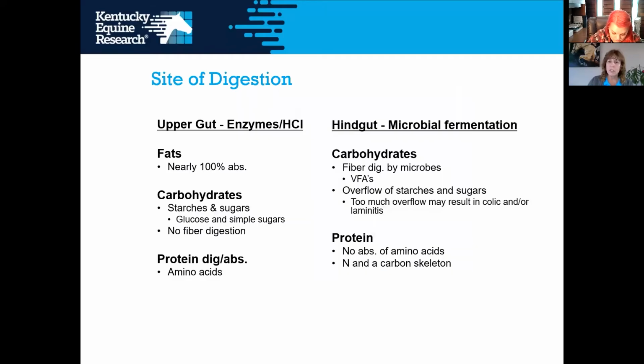Now, why does that make so much difference? When we look at where nutrients are digested and absorbed in the horse, in the upper gut, remember we have enzymes and we have hydrochloric acid in the stomach, and then through the small intestine, we have more enzymes. And so fats in the diet are nearly 100% digested and absorbed in the horse's upper gut. Now, carbohydrates, we have 2 classes of carbs. We have the sugars and starches, the soluble carbohydrates, sometimes called non-structural carbohydrates, which are primarily digested in the upper gut, in the small intestine of the horse, and that's where we want them digested for the most part. Those soluble carbs are broken down into glucose and simple sugars, and then those simple sugars are absorbed from the small intestine.